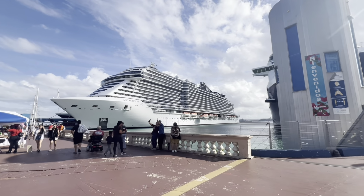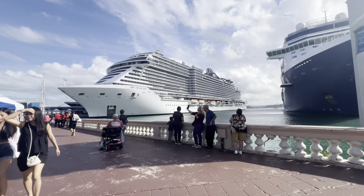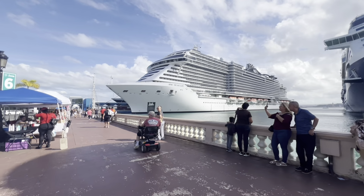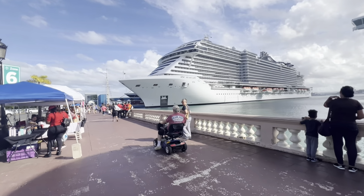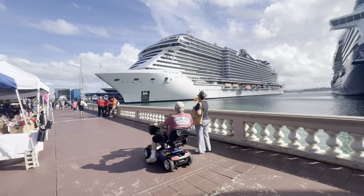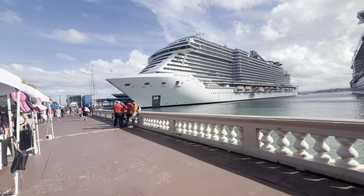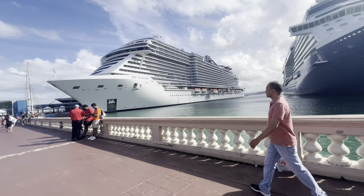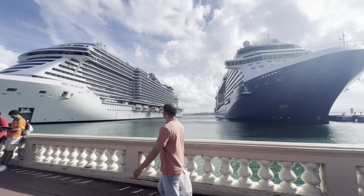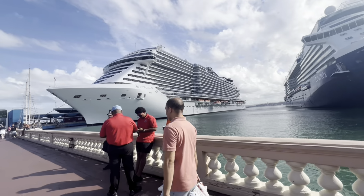And back to home, MSC Seascape. Two of our favorite ships, Equinox from Celebrity and MSC Seascape.